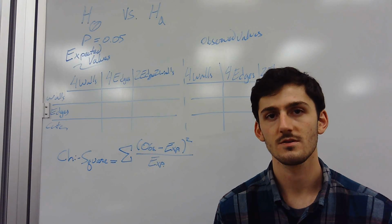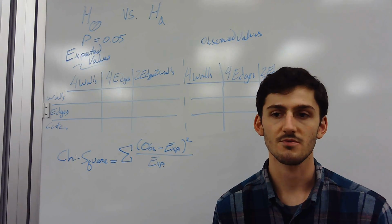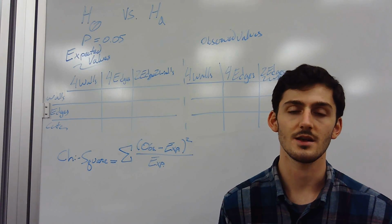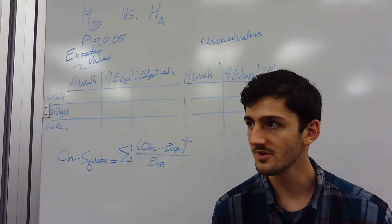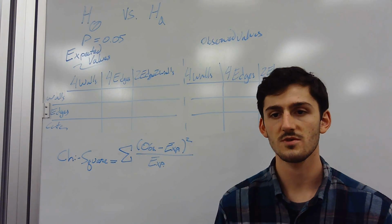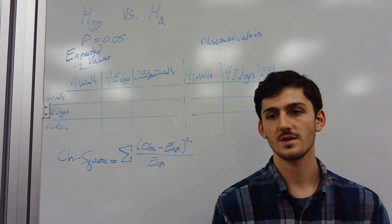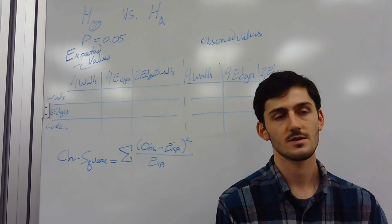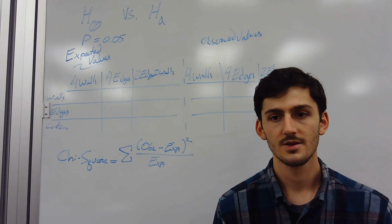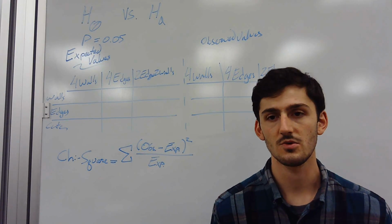The alternate hypothesis for our study was that they are looking for a specific type of cover. They're looking specifically for either walls or edges, and they're trying to avoid staying out in the open. So we went through our experiment. We spent about 10 minutes at an arena, and within those 10 minutes, every 15 seconds, we marked down where that mouse was, whether it was in a wall cell, a center cell, or an edge cell.